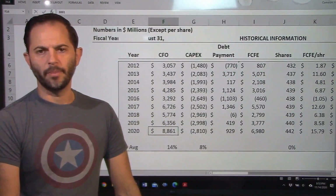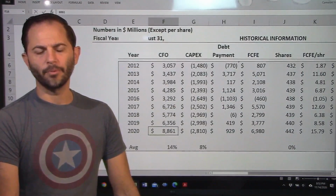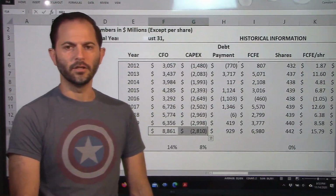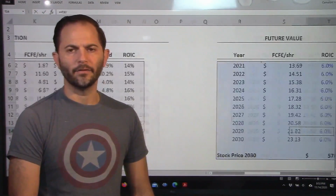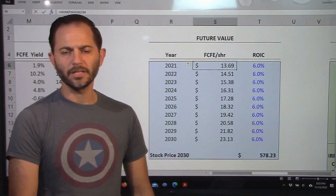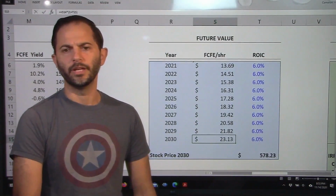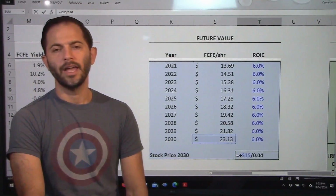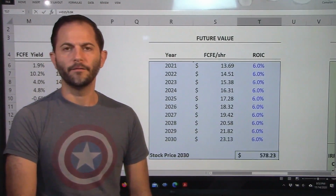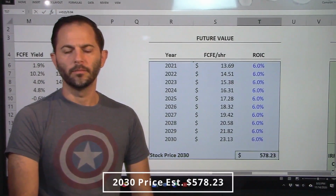I don't want them to grow their debt balance. I want to be conservative. This is borrowed money. It's not true free operating cash. So I'm going to take the net of these two, divide by my shares 442, and I get 13.69. I grow that at 6% for a long-term forecast of $23 per share of cash flow. At a 4x yield, I get $578 of a long-term price target.